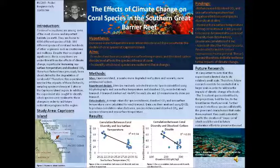The findings of the experiment can be seen on the two graphs on the slide. The graphs clearly show that both increased dissolved carbon dioxide and sea surface temperature have negative effects on coral diversity at all sites. But increased sea surface temperature proves to be more detrimental to coral reef diversity than carbon dioxide does. These results therefore reinforce the hypothesis, as these two factors of climate change are proving to be harmful to our coral reefs.